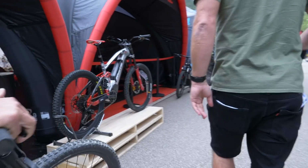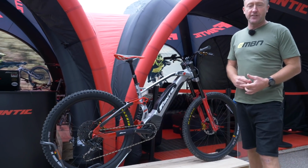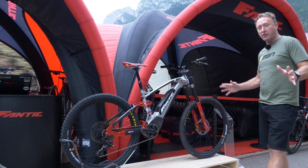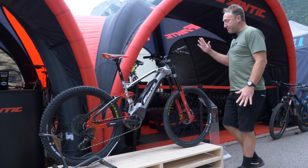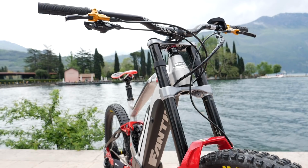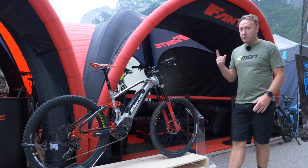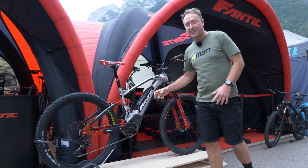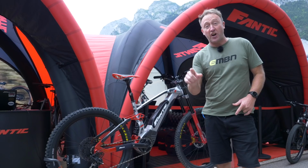This bike here, 200mm front and rear. It was a prototype when we previewed it on EMBN a few months ago, but it is now available as a production bike in limited numbers. Boxer fork up front, 200mm travel, 200mm at the rear. It's got an alloy frame on it, and it comes in one size, and don't forget the 630 watt-hour battery and that 90 Nm Brose Drive S motor.